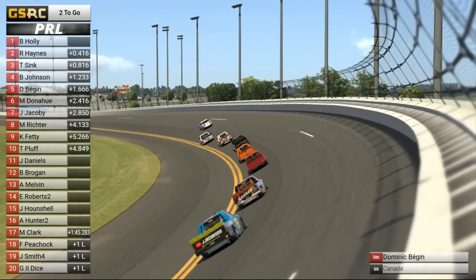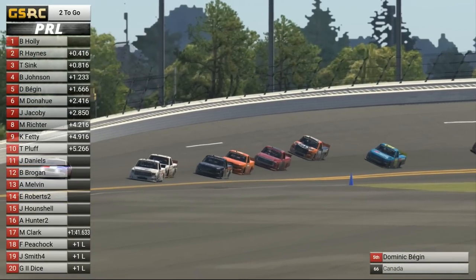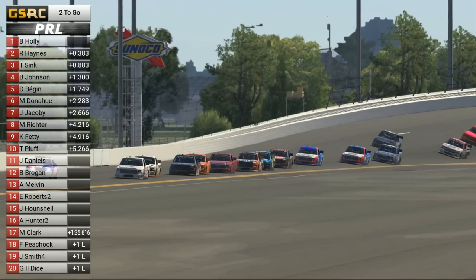I think one driver really had the luckiest run. We're going to watch Fetty here. It is Dominic Magin. I think we've got enough time for Dominic's view.